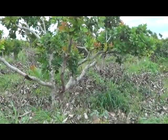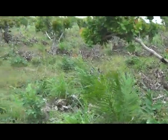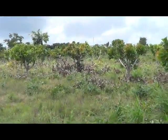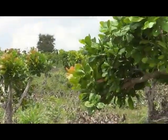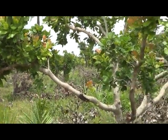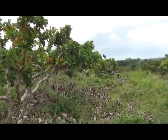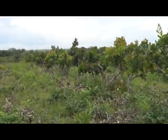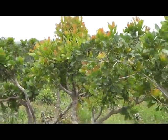Ok. Let's go. Here is the beginning of our plantation. We start in 2012 and we have planted more than 152,000 trees on 550 hectares. Every year after a harvest, we cut all the trees to let them grow again and have a good harvest. I think here is the first part.